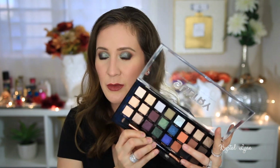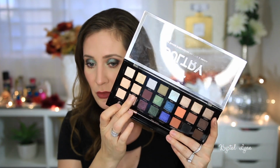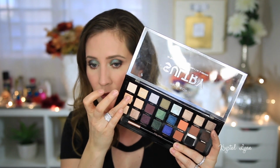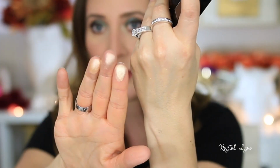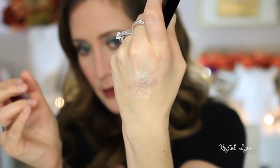I think it's great. I just want to give you a few swatches. I will insert picture swatches, but I just want to show you the pigmentation on these. So these are just the neutral ones, so they probably won't show up as well as some of the others. So those, and then let's do some of these more colorful shades.